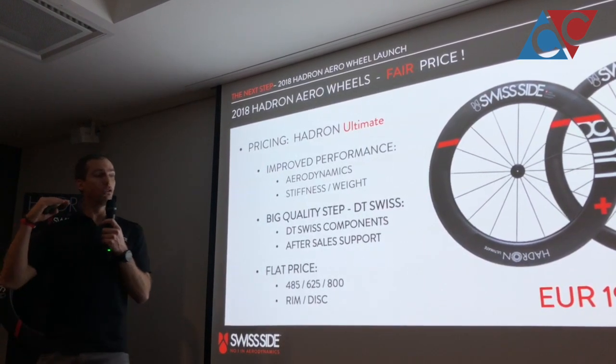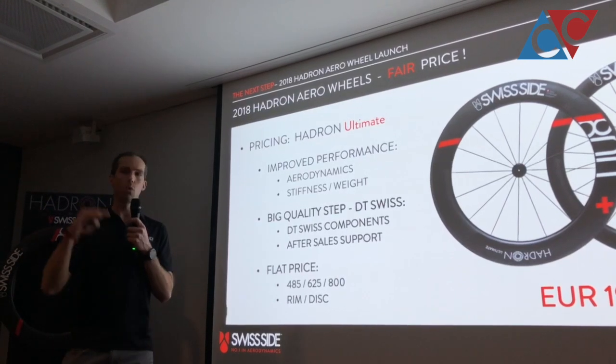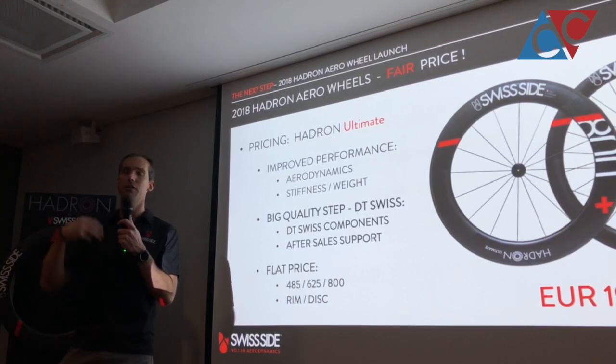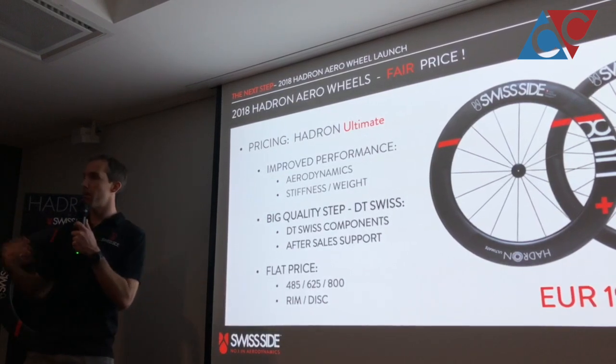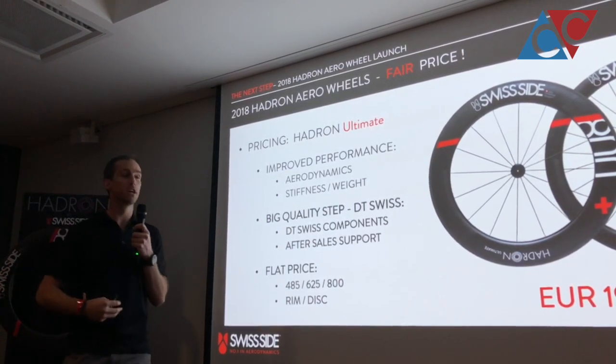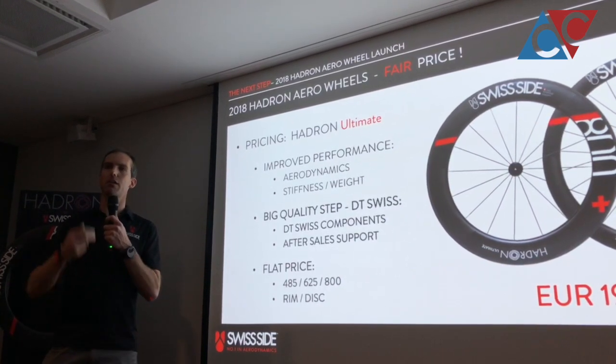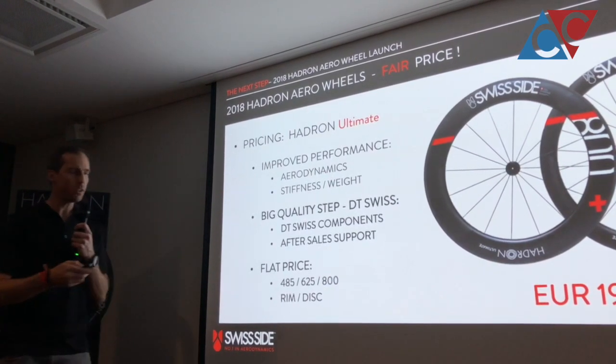So for this level of quality, we said to ourselves we do not want to increase the price at all, despite the development we put into these wheels, despite the production from DT Swiss. So, in my opinion, a significant step compared to our previous product for the same price.